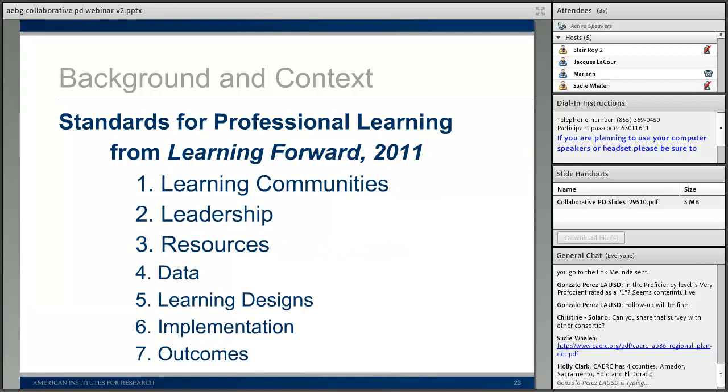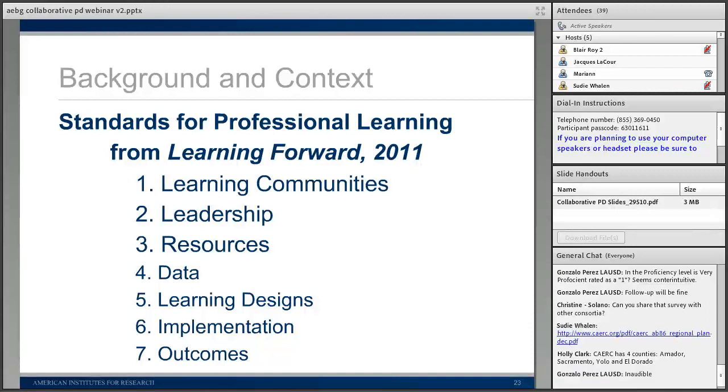So to start off, I'd like to either remind folks or point out to folks that an organization called Learning Forward has done an excellent job of developing and disseminating standards for professional learning. And I think they are extremely helpful to get teams on the same page about the whats and the whys and the wherefores regarding professional learning. So I'm just going to say a couple of words about each one of these 7 standards.